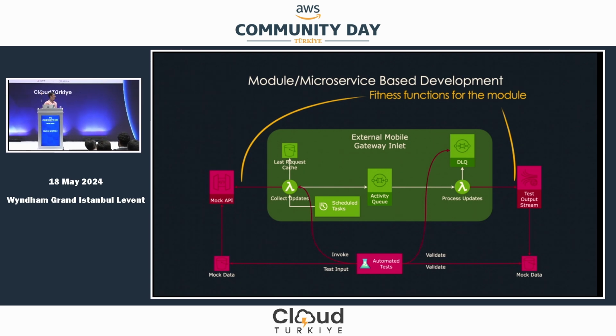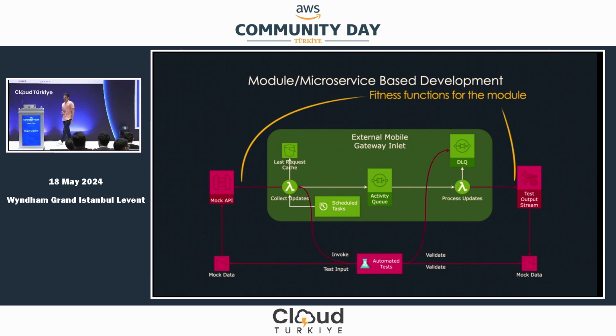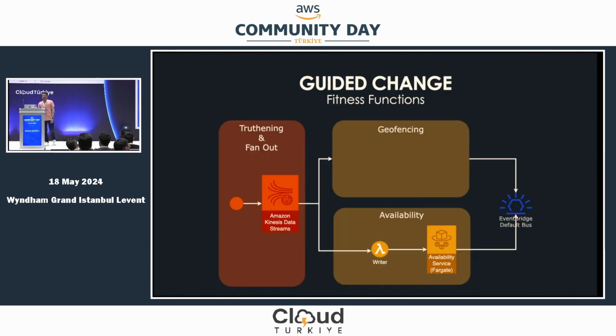So this was an example of appropriate coupling for you. So we try to keep it really small. Now I want to give you an example about how we do the guided changes.